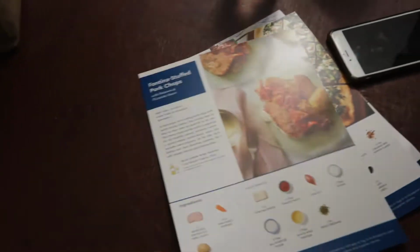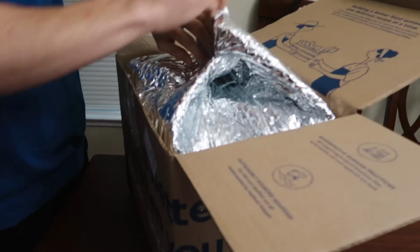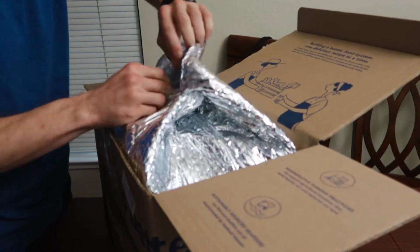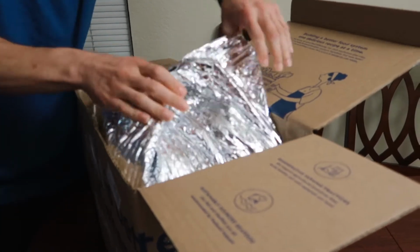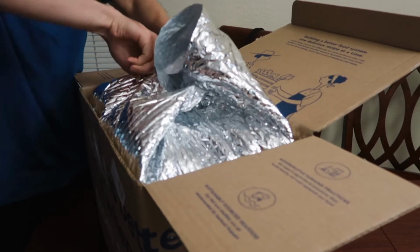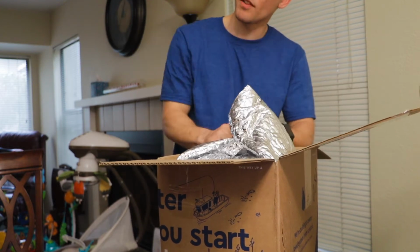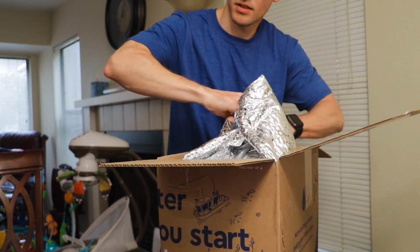And so is Emily. This looks like some space age stuff right here though. I'm interested to see if it comes separated at all. The Home Chef one is all separated. It looks scary, so she opened the box for me. Well, we have Home Chef coming next week.